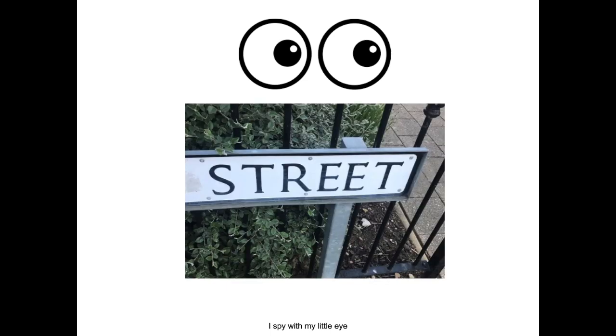And last but not least, I spy with my little eye something which looks like S making the S sound. So you'll recognise that in all these examples, I'm using the letter name S and also the letter sound, because that is going to help children learn the letter names alongside the letter sounds as they move forward into their phonics learning.